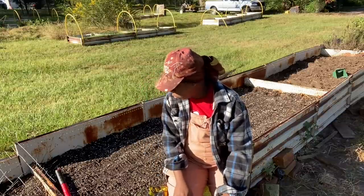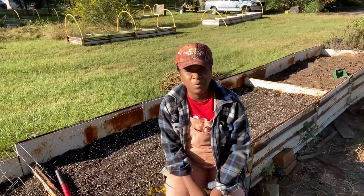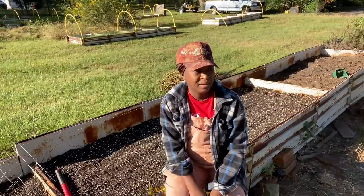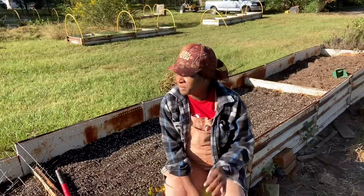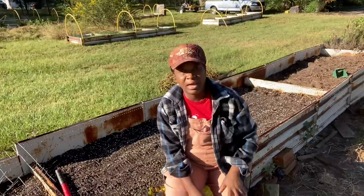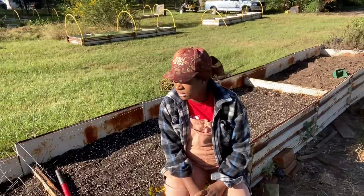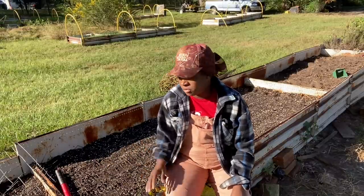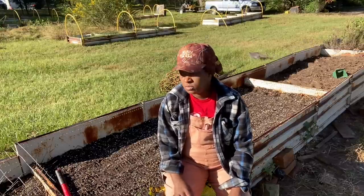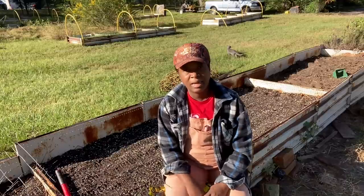And once I do that, I have some black plastic. I'm not going to make y'all wait for me to go and get that plastic, because, yep, I forgot that too. But anyway, I'm going to get the black plastic that I have. I used it last year as well. And I'll put this black plastic down over this, and I'll use the boards that you saw me using to hold that plastic down in place.